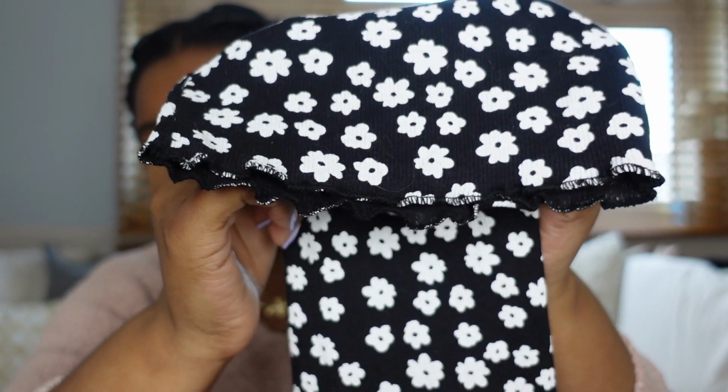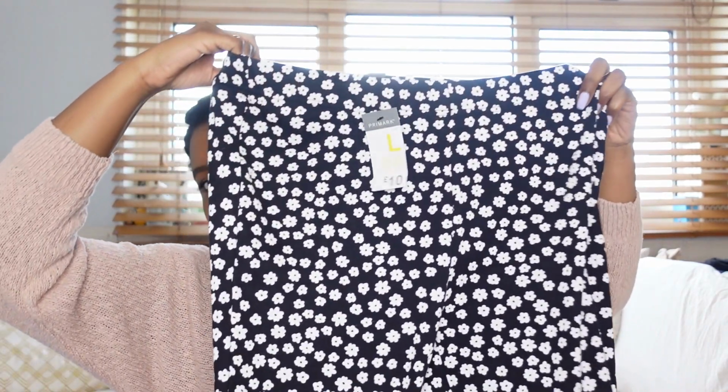If you can see the print here, and also I'm not sure if it picks it up on camera, but they are ribbed, so it's not just normal plain smooth cotton. But I do really like these and they are super stretchy. The bottom of them has this, not scalloped hem, but I can't remember how you would describe it, maybe it's scalloped, I don't know, but it's got the little wiggly part. And I'm excited to style these in summer. I wouldn't say they're flared, they're more straight leg, but I still think they're really cute. And I'm looking forward to styling these.